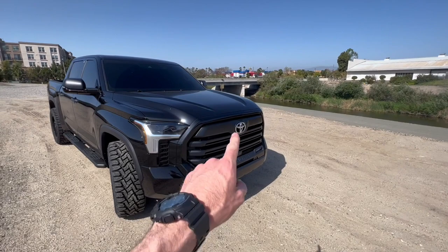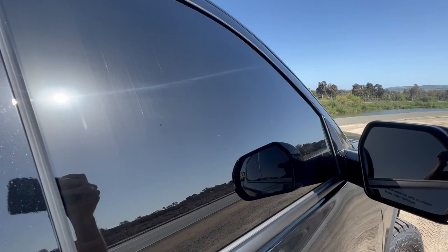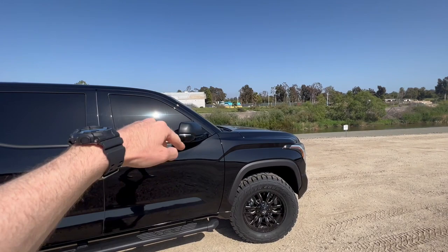I mean, that is dumb tint right there. So at 5% on the sides, you can't see literally a thing in there. Look at that. Nothing. Now, sometimes when you do the limo tint on the side windows and you have nothing on the windshield, a lot of the sunlight comes through the windshield and lightens up at least the front area.